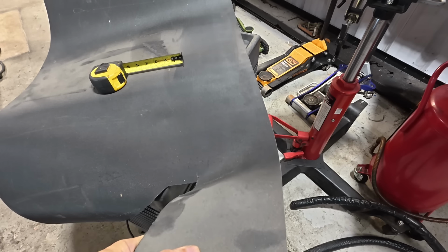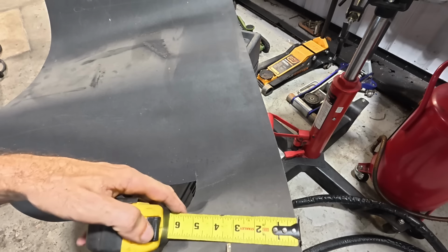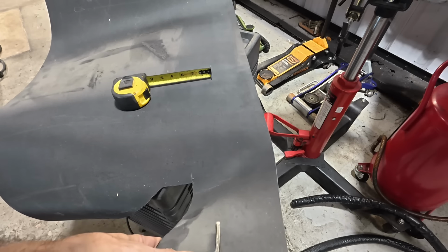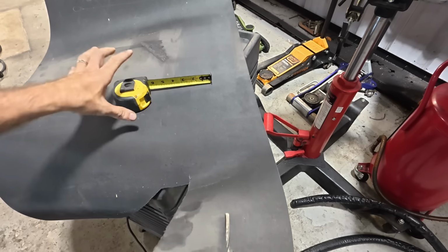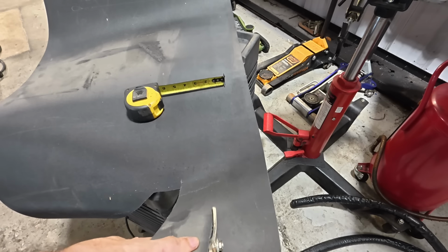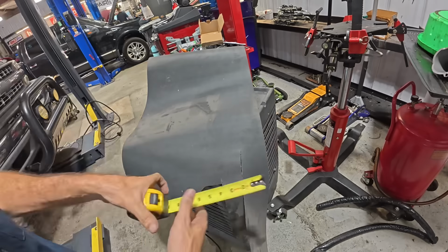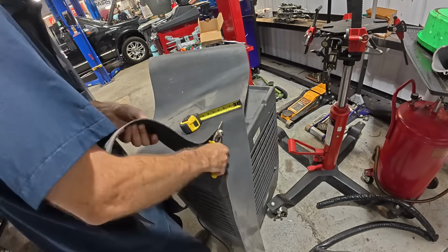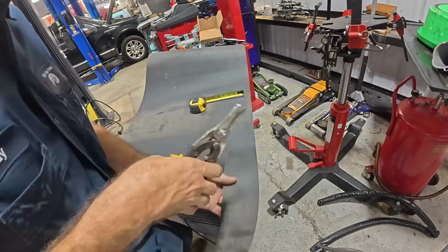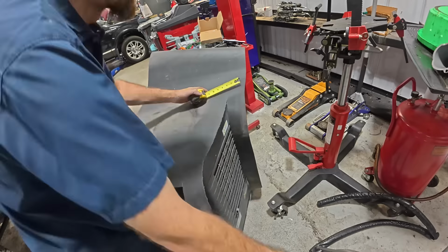What I'm going to do is cut out a 30-inch by 3.5-inch strip off the bottom of this, and this strip is going to be screwed to the bottom of the lower radiator support to block off the airflow at the bottom. And I'll make a similar strip for the top. We'll use self-tapping screws to secure it, and that should help to direct our airflow issue.